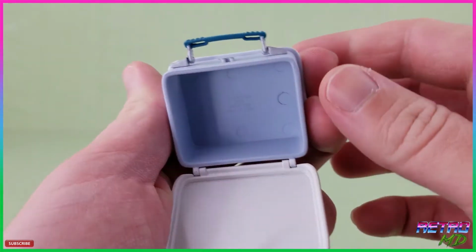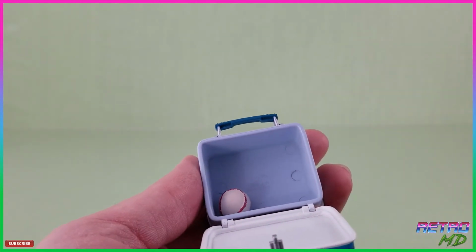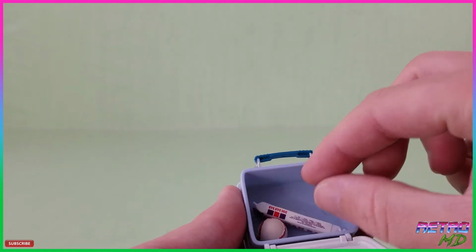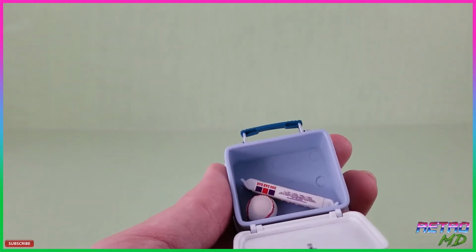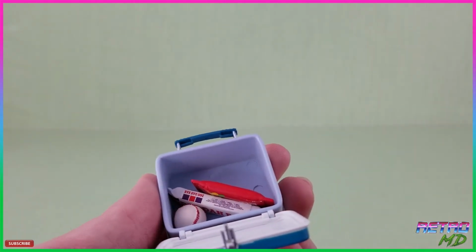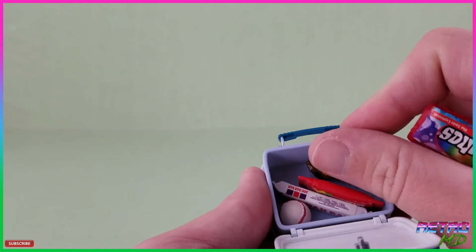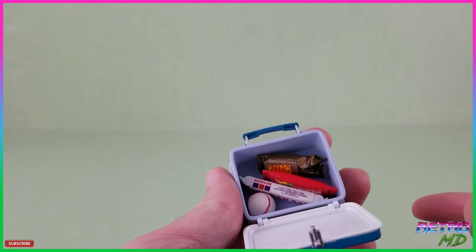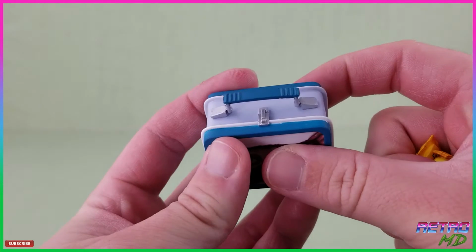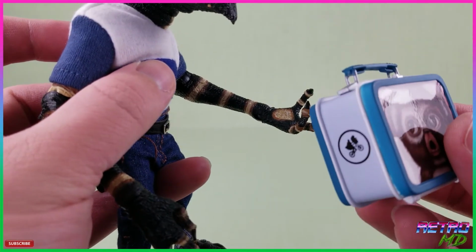And to make it even more awesome, the lunchbox can also be opened up. Now while it doesn't include a thermos or anything, it does allow you to place your baseball, or if you happen to have any of the other previous Gremlin figures, you can place the candy that was included with them inside. Now you have an actual loaded up lunchbox, and I think that's pretty cool. And with the handle, the gremlin can hold onto it with ease.